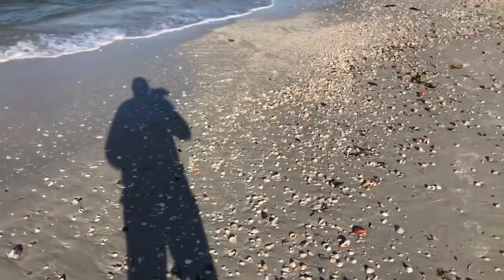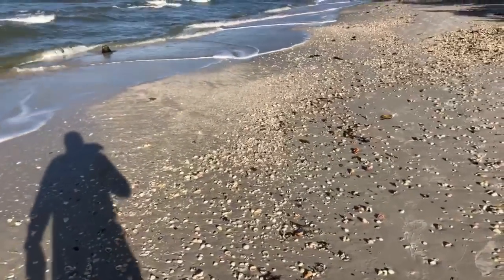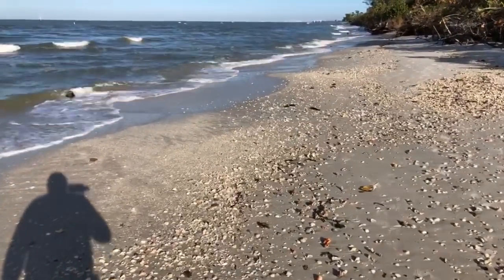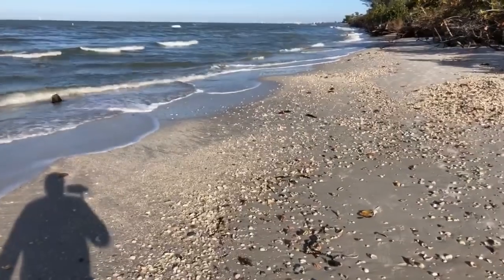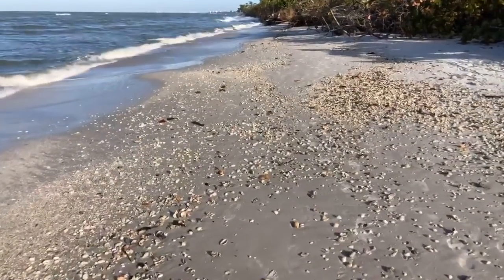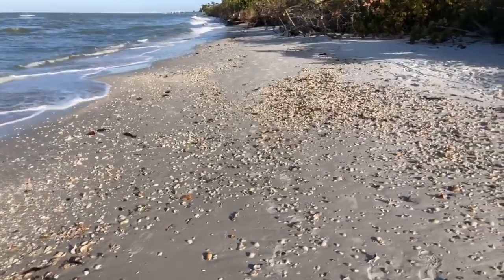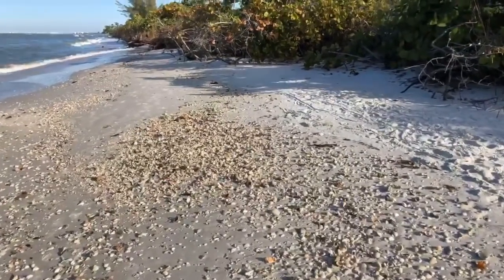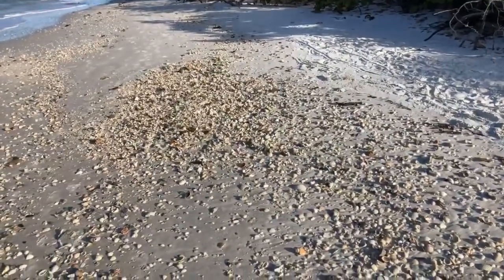I need a bag. I have never picked up so many shells during one of my beach walks. There's so many whelks out here. I want to pick them all up. But I'm not. I'm going to leave them for other people. Look at these piles of shells here.